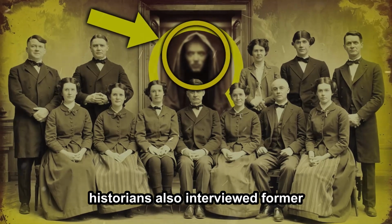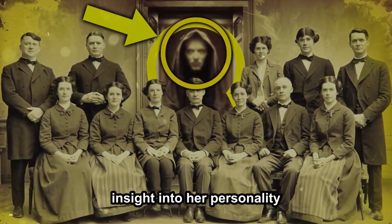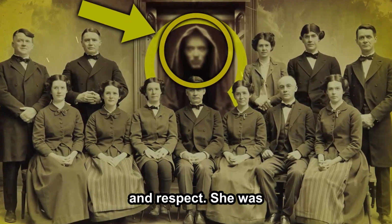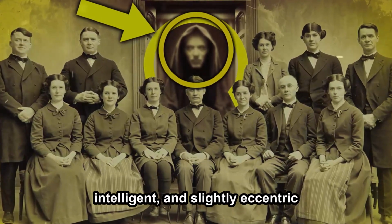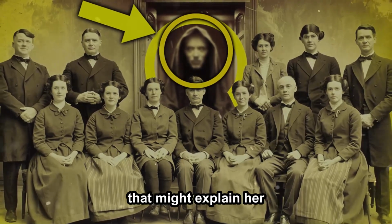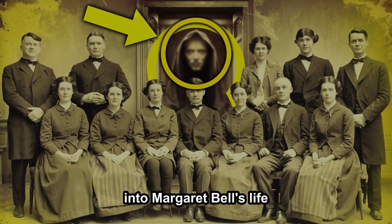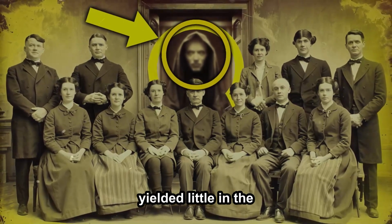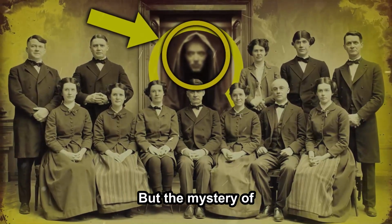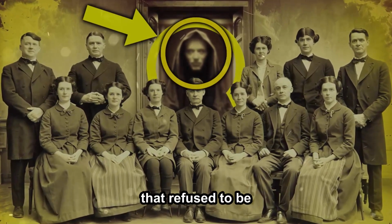The historians also interviewed former students and colleagues of Margaret Bell, hoping to glean some insight into her personality and her past. Everyone spoke of her with fondness and respect. She was remembered as a kind, intelligent, and slightly eccentric woman. No one could recall anything about her that might explain her presence in the 1911 photograph. The investigation into Margaret Bell's life yielded little in the way of answers. She seemed like an ordinary woman, living an ordinary life. But the mystery of her face in the shadows remained, a persistent puzzle that refused to be solved.